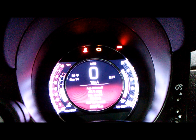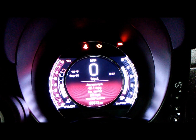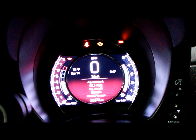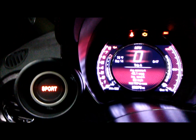I'm really impressed with 40s. Like 44, I'm really impressed. I would have been really happy with 40. 37, I would have been like, that's pretty good. But like 40s, I would have been like, man, that's really good. But yeah, 44 for a car of this nature, that's, you know, performance oriented, that's really good.